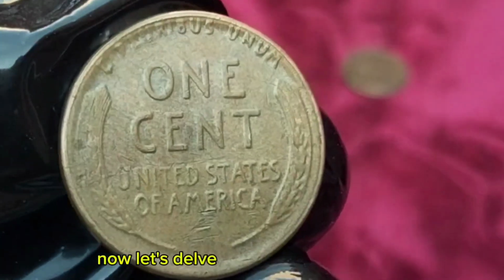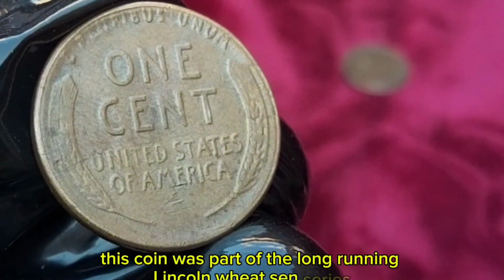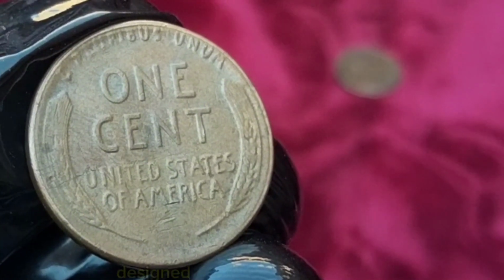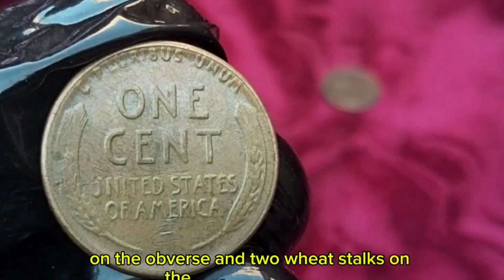Now, let's delve into the history behind the 1955 Wheat Penny. This coin was part of the long-running Lincoln Wheat Cent series, minted from 1909 to 1958. Designed by Victor David Brenner, these pennies are iconic for their depiction of Abraham Lincoln on the obverse and two wheat stalks on the reverse until 1959.